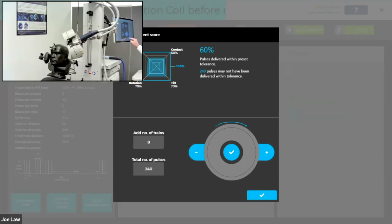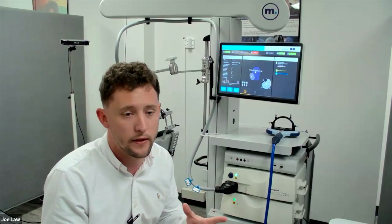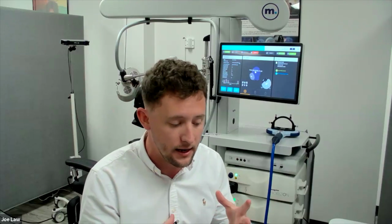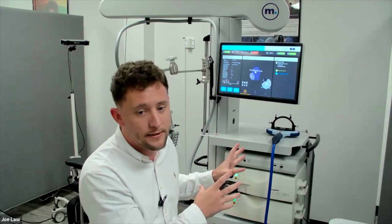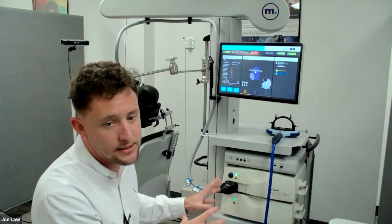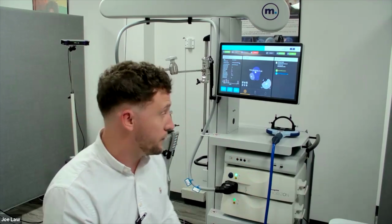It then allows me to check that, go back into the treatment screen and try to deliver those 240 pulses that were not delivered on target. So the beauty of that is we're just trying to make sure that the patient gets all of their necessary treatment. So they missed 240. Let's attempt to deliver those 240 again. Admittedly, it's a one-time per treatment thing. You can't keep trying over and over again. You have one chance at the end to deliver any missed pulses. So that would be the full workflow.